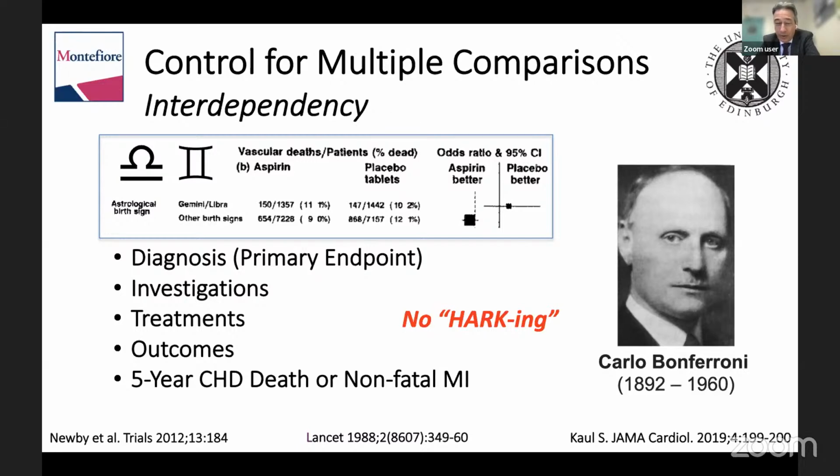But Carlo Bonferroni, in his original description of the correction, of course, was talking about doing that sort of analysis where you've got something that is completely far removed from what your primary hypothesis or question was, such as astrological birth signs. But here, our 22 secondary endpoints were: if you change the diagnosis, do you change it so that you really believe it, and you change the investigations, the treatment, and the ultimate outcomes? And of course, they're interdependent on each other. They're not independent. And so any kind of correction is difficult to know how to best correct for, because if you change the diagnosis, you will change all of these things, because that is what you do in medical practice. So I'm not sure I quite agree with Sanjay Kaul's correction factor there.